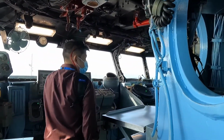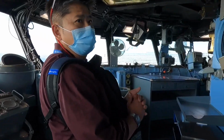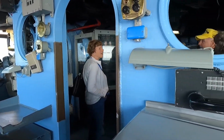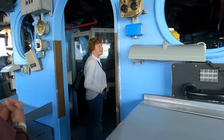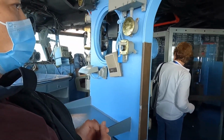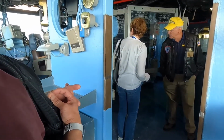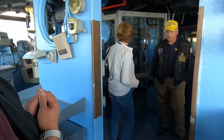All right, folks, welcome to the bridge. This is home to, among others, the commanding officer. That's his seat right there. If you weren't the commanding officer, don't go anywhere near it. Now, this seat over here says Gator, belonged to the navigator. He might let you use that seat, but if he didn't give you express permission, don't go anywhere near it.